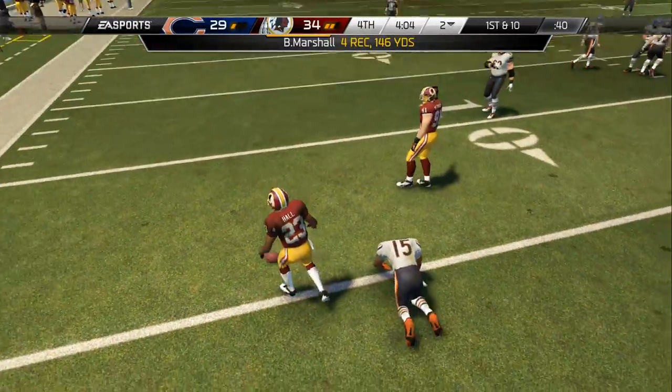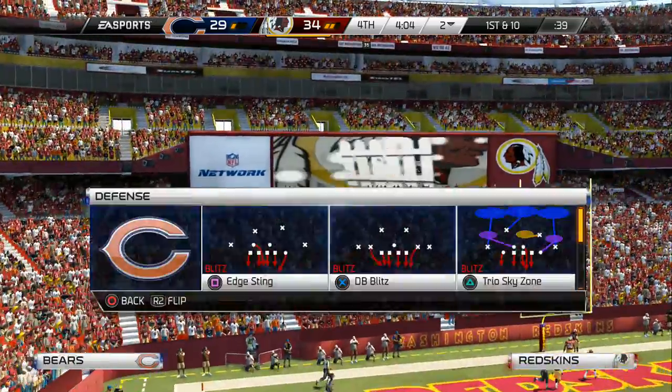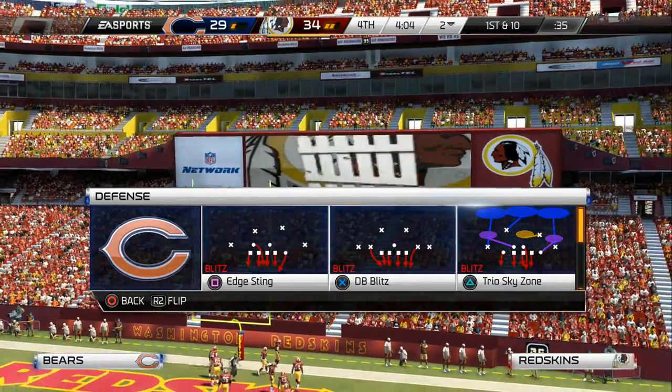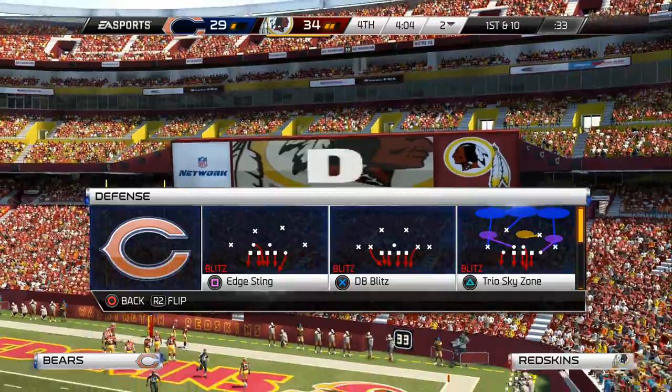This sometimes can cost you the game. You're down in the second half. Why would you go for it on fourth down in this situation? If you don't get it, that decision might cost you this football game.